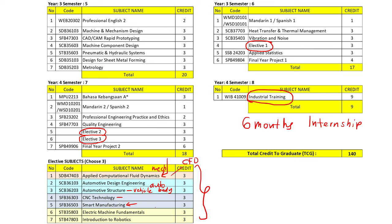So smart manufacturing, if you are interested in electrical and electronics more, take this subject, electric machine fundamentals, and also introduction to robotics. So again, it depends on whatever you like. You can take 1, 2, 3, or you can take one with this one and this one, it depends on you. Okay, so you decide.